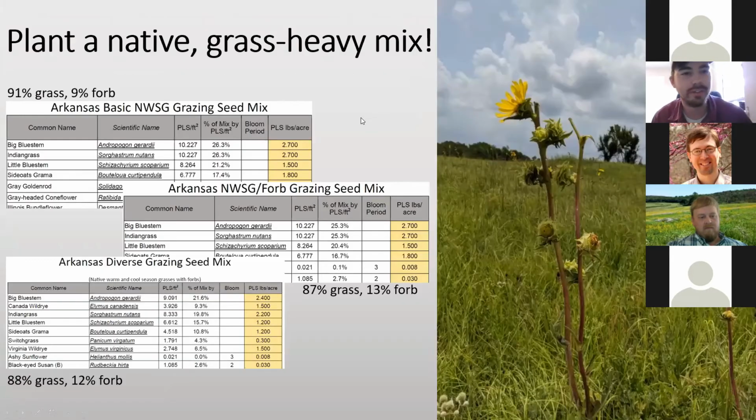So there's three mixes that I'm gonna share with you right here. They're just screenshots of these mixes, but Quail Forever developed these mixes for grazing lands in the state of Arkansas. And you'll notice that I put a percentage here of grasses and forbs for each. They are grass heavy mixes, which I think is important when we're working with livestock, particularly cattle producers in Arkansas. If we're gonna work with them to transition portions of their property from non-native introduced forages to native forages, we want to make sure that we are still providing that grass majority in those mixes for the livestock.